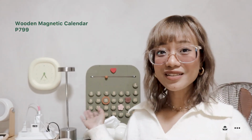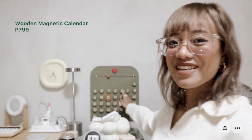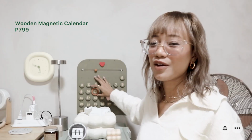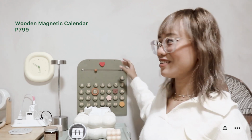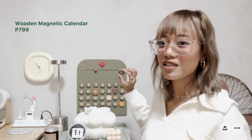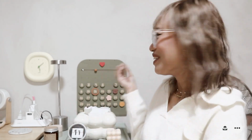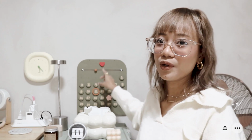So, for the first one is my wooden magnetic calendar. This is actually one of my favorites. Lifetime use, perpetual. And namumove mo siya, magnetic kasi siya. Pwede mong alisin tong mga to. This is not the actual color of this. Pininturahan ko lang siya to match my aesthetic kasi maarte. Maarte tayo. You can actually remove this and put it back in.